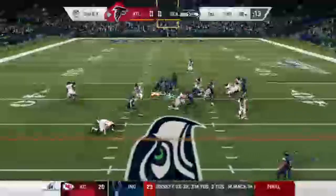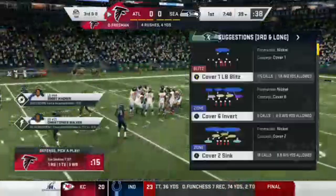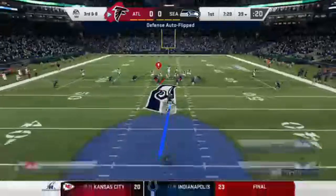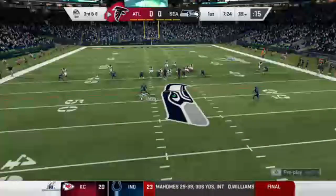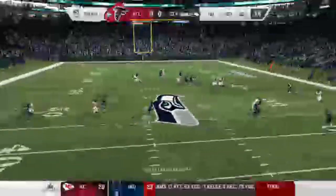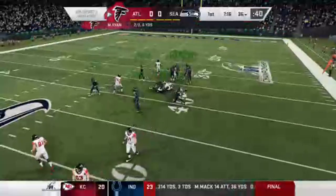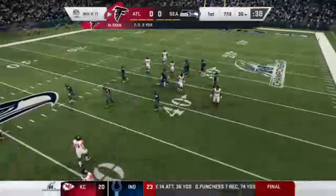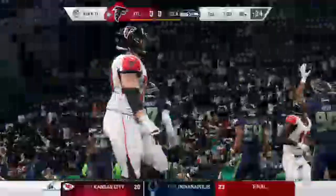On 2nd down, Freeman. And he's going to be stopped up quickly here. Just a yard up to the 39. On 3rd down, Ryan. They'll set up the screen for Freeman. And Freeman lost the football. So it goes as a fumble, but the key thing, not a fumble loss. Yeah, that stat's big, isn't it?